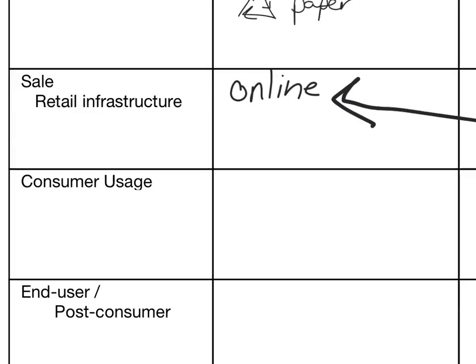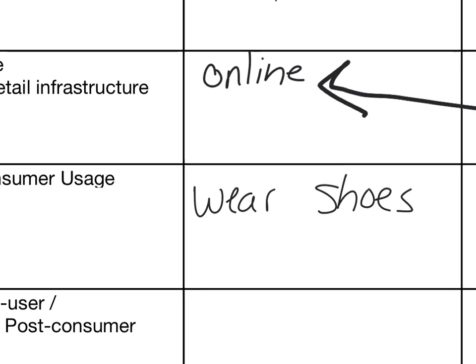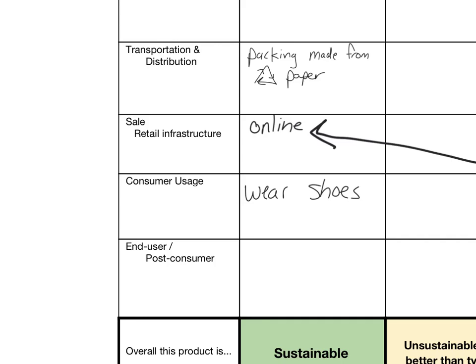Okay, consumer usage. We do not need to read anything online about that because we know how people use Birkenstocks. They wear the shoes on their feet. There is nothing about wearing the shoes on their feet that would have any environmental impact. Now, you could argue that someone might be wearing those sandals and doing something like dumping toxic sludge out into the environment. Yes, that is bad, but that has nothing to do with them wearing those shoes.